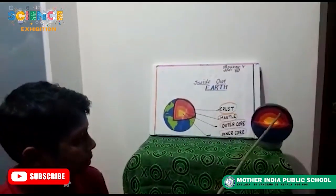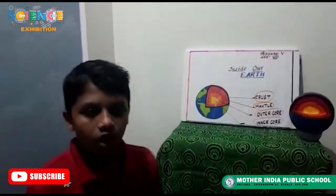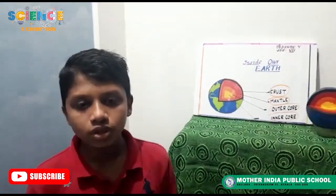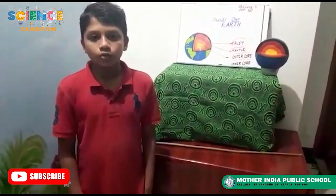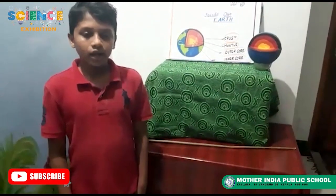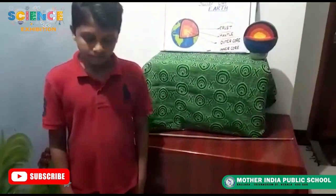Here the red color is mantle. Mantle has about 2,900 km thickness. It is the Earth's thickest layer. 84% of the volume of the Earth is mantle. It is composed of iron, nickel, and magnesium. It is hot, dense, and semi-solid.